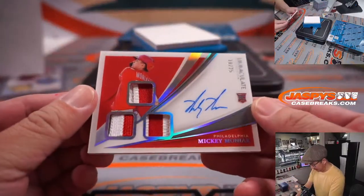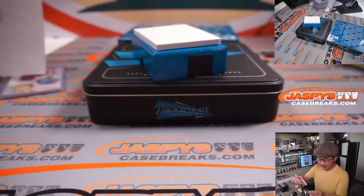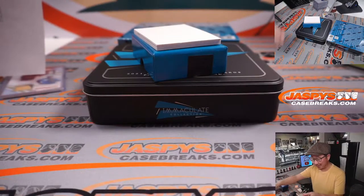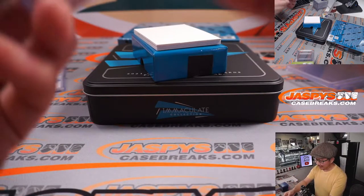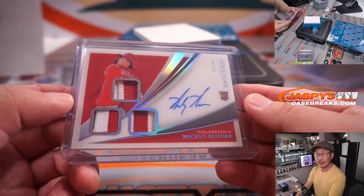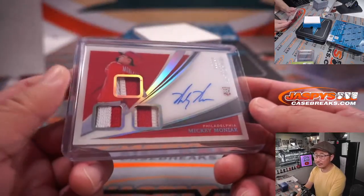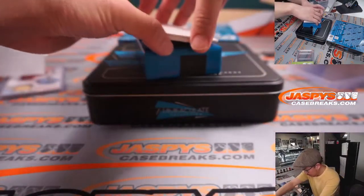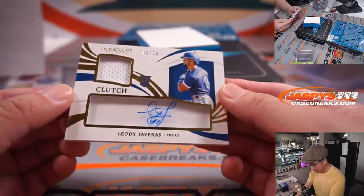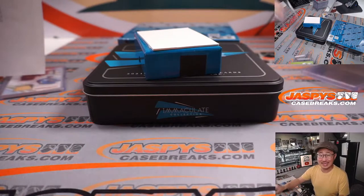Here's Mickey Moniak, 18 out of 25. Phillies, Jim, Phillies 8. Or no, not a number block, but just Phillies. He got the Phillies straight up. Mickey Moniak, could he have a big season this year? I think he was a former number one overall pick. And then we got Leody Taveras, 6 out of 50, clutch jersey and autograph. That's Brandon Hall with the Texas Rangers.